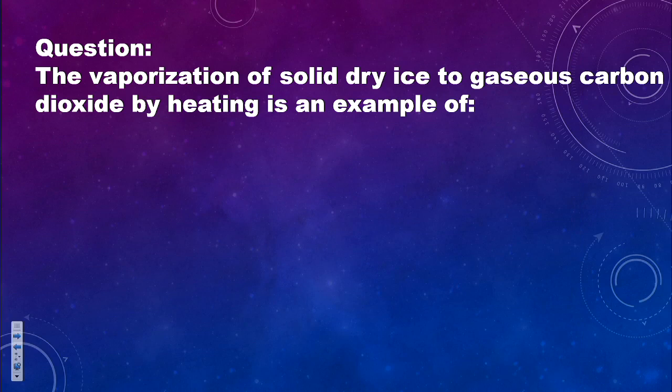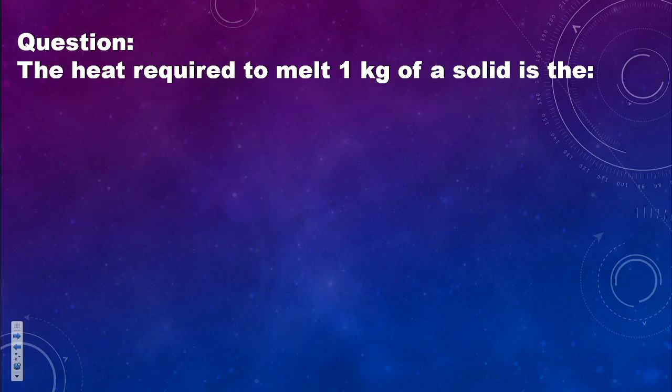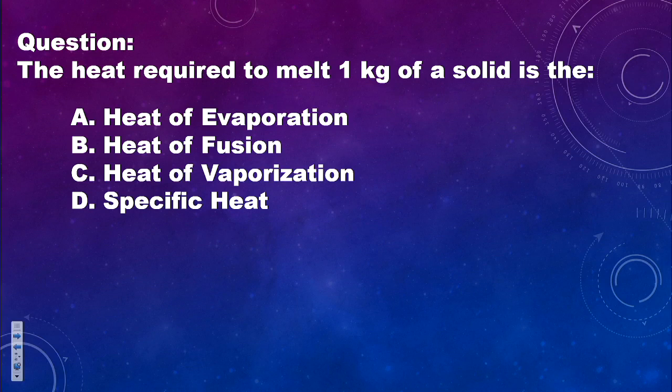Alrighty. Okay, so time for some more questions. The vaporization of solid dry ice to gaseous carbon dioxide by heating is an example of sublimation, evaporation, precipitation, or condensation? Sublimation, correct. And the heat required to melt 1 kilogram of a solid is the heat of evaporation, fusion, vaporization, or specific heat? Heat of fusion, correct.